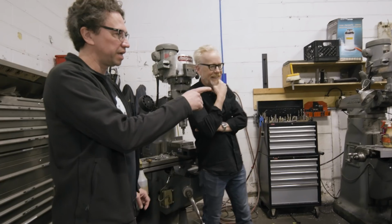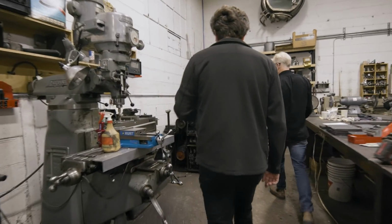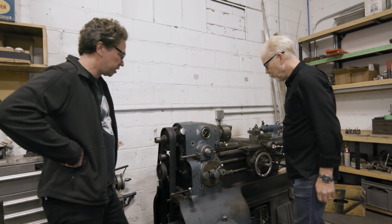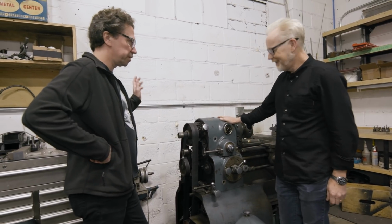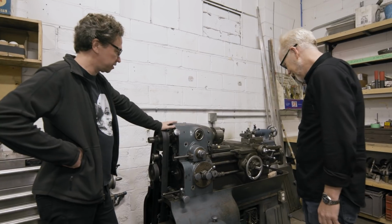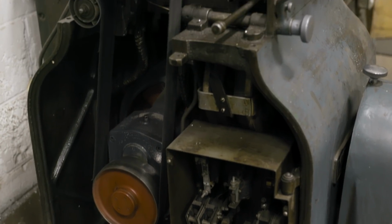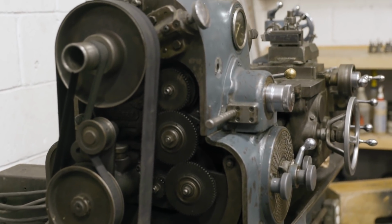Exactly, yeah. The lathe over here was one of the first pieces of equipment that we got when we opened 20 years ago, and we got it from a machinist that was next door to us, who had sadly passed away. And his wife offered these items to us, and this actually came out of a munitions factory in Texas. Wow. And it built planes in World War II.